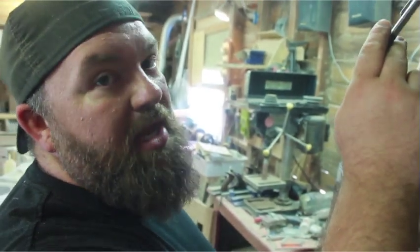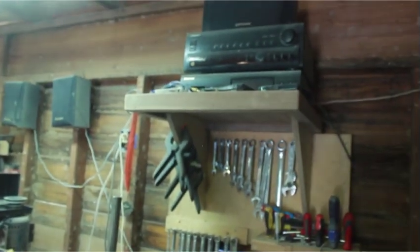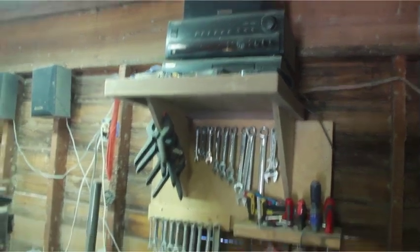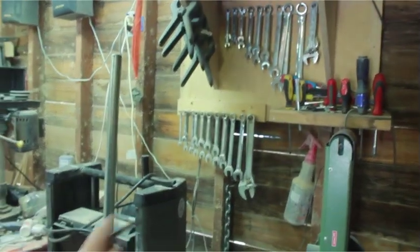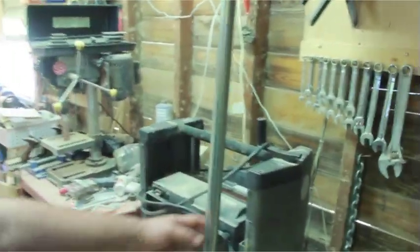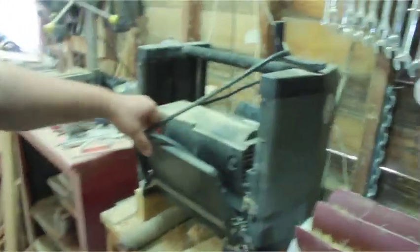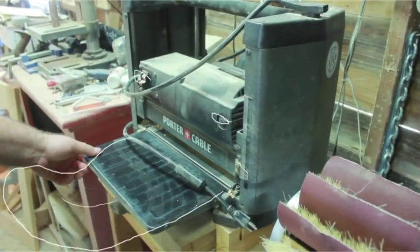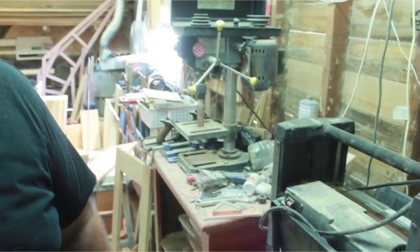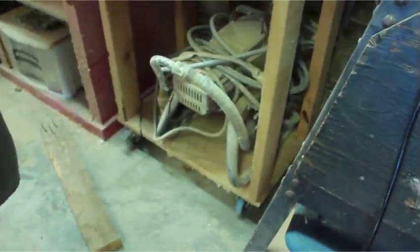And then we've got a stereo above there that I took as a partial payment for a job, and it sounds amazing. Got some wrenches and hand tools and stuff like that, screwdrivers and whatever. And then here's my little Porter Cable lunchbox planer that I got at Lowe's. A whole bunch of people have that. And then down here is a paint sprayer, a finish sprayer.